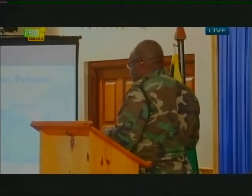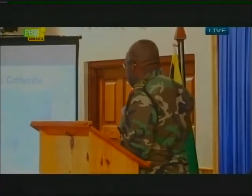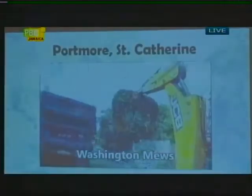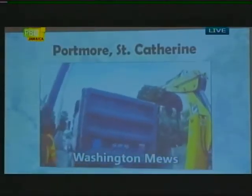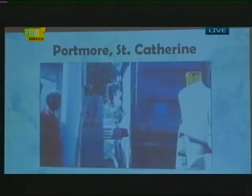Washington Mews, this is in Portmore. This is what the drain looked like. Had not been cleaned for some time. And then we started cleaning, and you'll see what it looks like in a few minutes. This is still Washington Mews. You'll be amazed to see the sort of stuff that we remove from these drains.